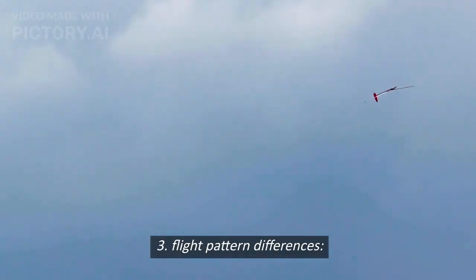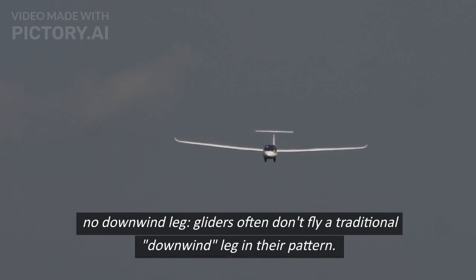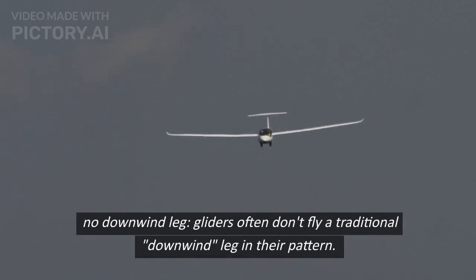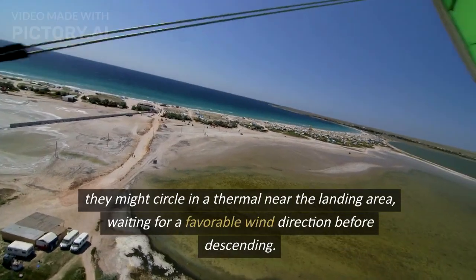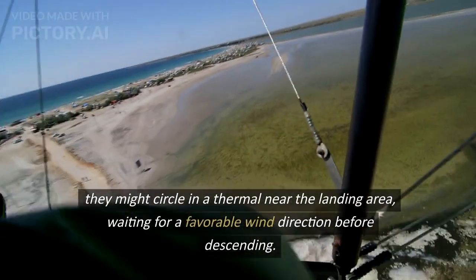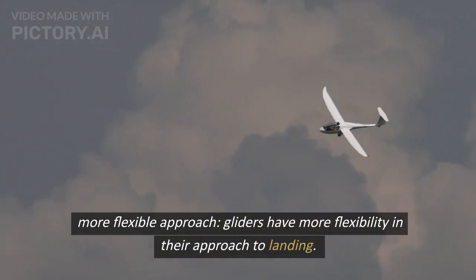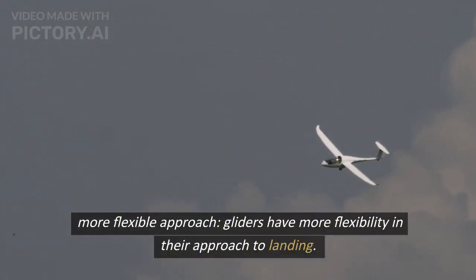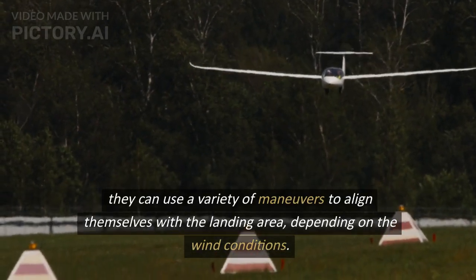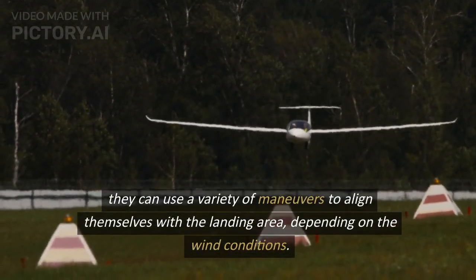3. Flight pattern differences. No downwind leg. Gliders often don't fly a traditional downwind leg in their pattern. They might circle in a thermal near the landing area, waiting for a favorable wind direction before descending. More flexible approach. Gliders have more flexibility in their approach to landing. They can use a variety of maneuvers to align themselves with the landing area, depending on the wind conditions.